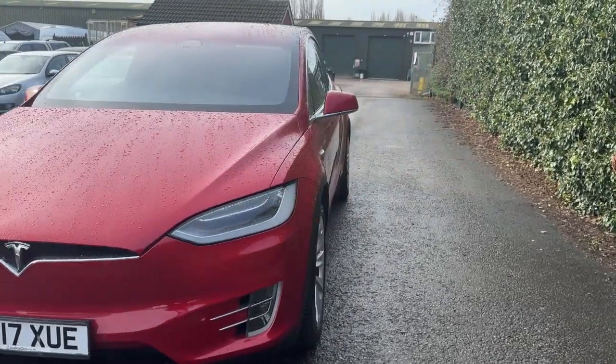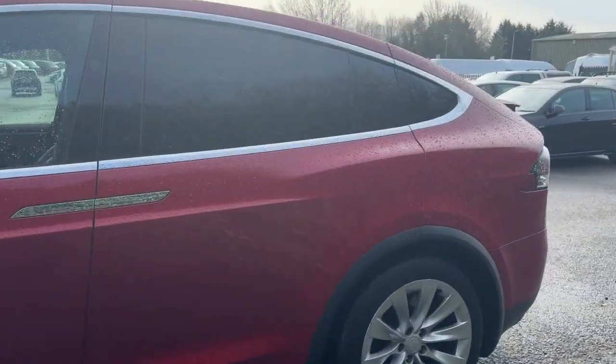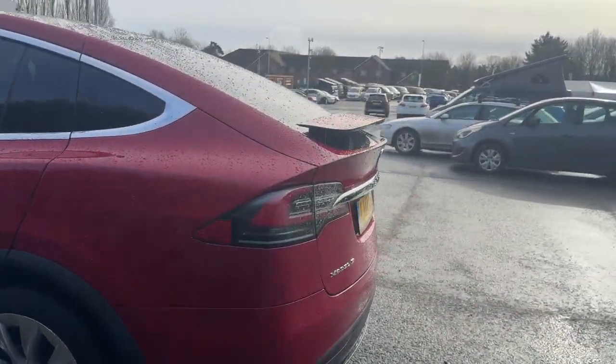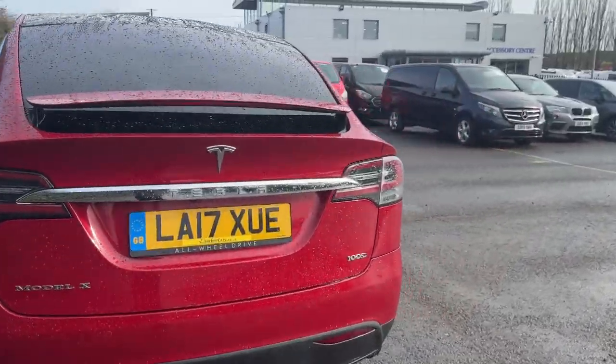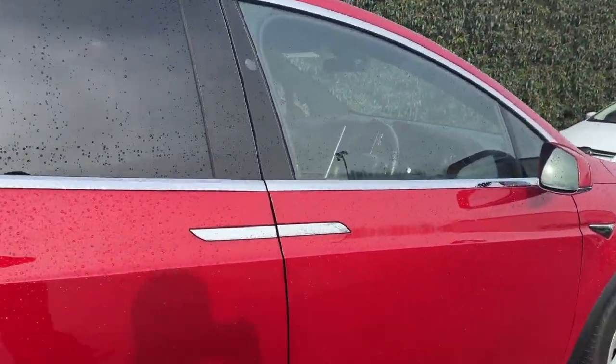Today we have the 2017 Tesla Model X. This vehicle has done just under 30,000 miles. It has an automatic transmission and a fully electric motor.